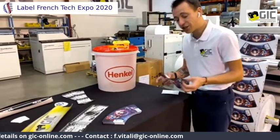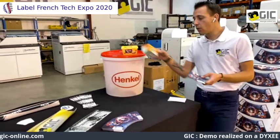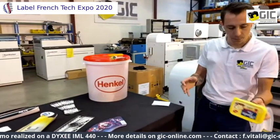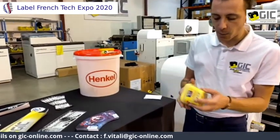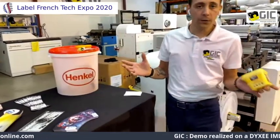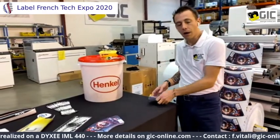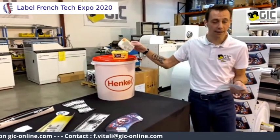The injector takes the label when it is printed and finished, and they inject during the molding. And what is the objective? When you have a finished product, for example, here it's a butter tub, you can see the label is completely integrated into the finished product. You can find this type of product everywhere: food, industrial, or cosmetic. It's in every part of your life, you have sometimes seen in-mold labels.